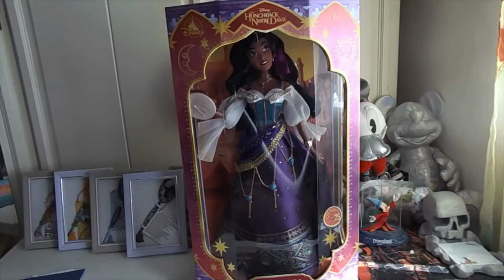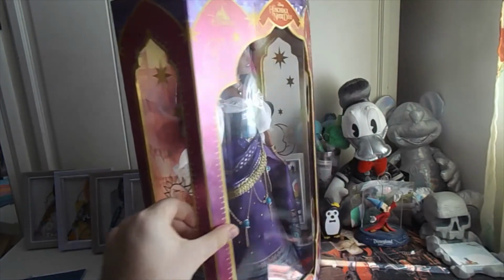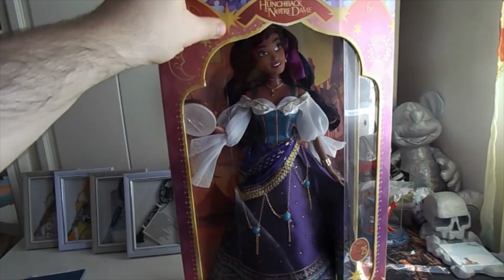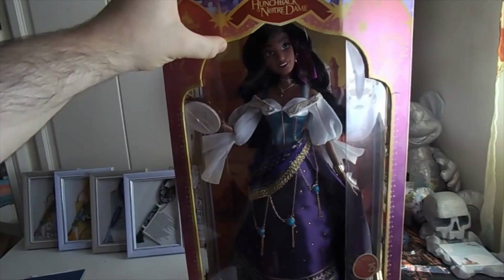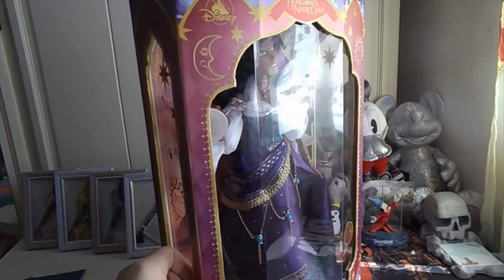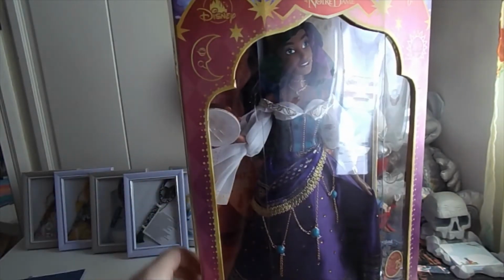Okay, let's get to the doll. Guys, so this is Esmeralda in all her glory. She's absolutely stunning. She has this box that is great, but I think it's just too big for her because it covers her and you can't really see her. It doesn't let much light in, so I don't really like this. But I think that the box design is stunning.